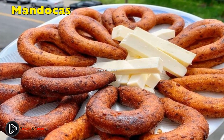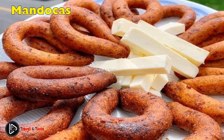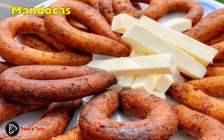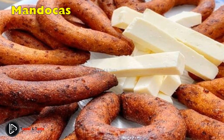Mandocas. Mandocas is a traditional Venezuelan food often enjoyed for breakfast or as a snack. Made from a blend of cornmeal, grated ripe plantains, and sometimes flour or wheat germ. The dough is seasoned with salt and sugar, giving it a slightly sweet and savory flavor at the same time.